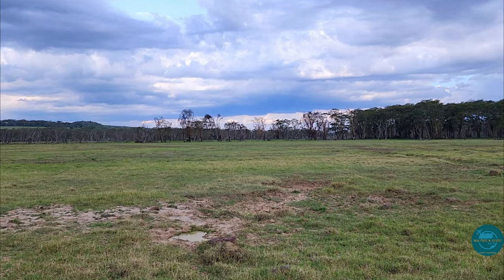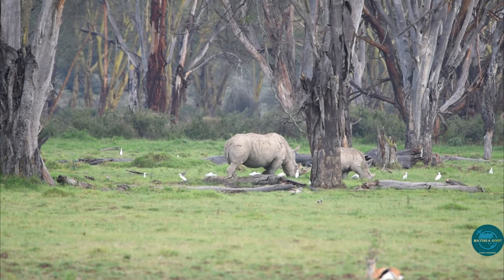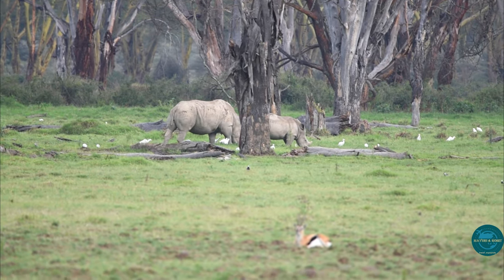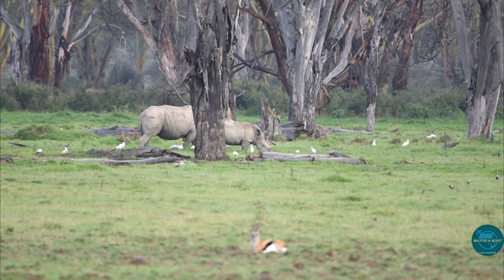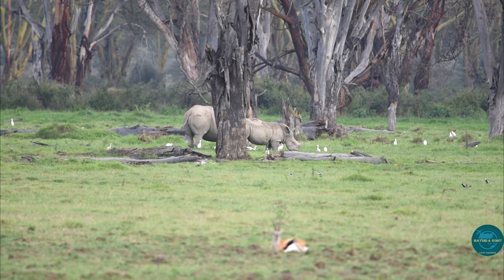It is an excellent destination for rhino spotting. Nakuru National Park is home to a diverse array of wildlife including lions, leopards, buffaloes, giraffes, zebras and over 400 different species of birds.